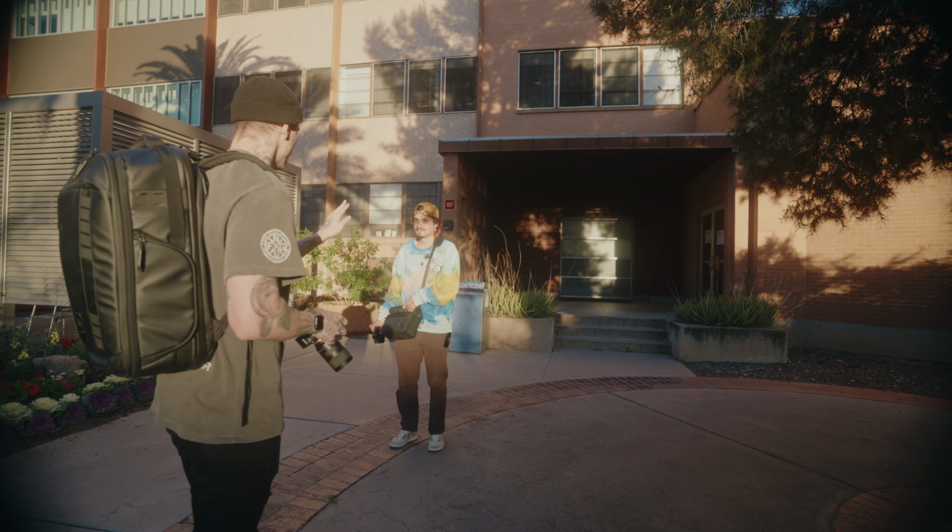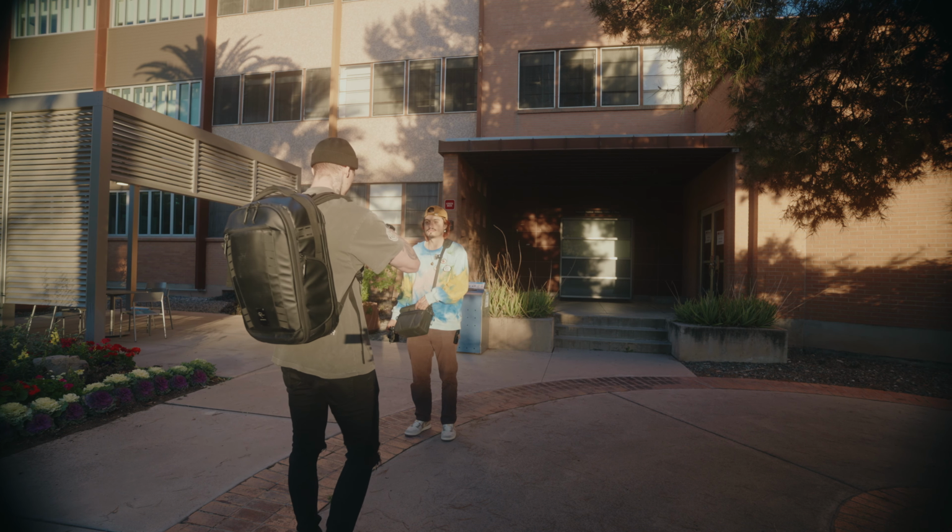Right? One step back, small step, right there. Because of the way the light is hitting the leaves on your face.